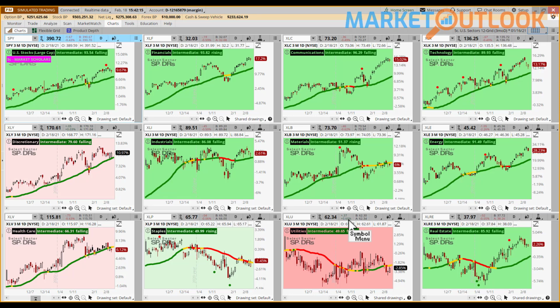And part of that might have been what I mentioned before. We had a little bit of a rolling over in interest rates. And so that kind of hurts the financials, all else being equal, and it kind of benefits the utilities, all else being equal. And we did see that relationship hold true here today. But we still have that intermediate background color pink, so we don't want to read too much into one single update that we had here with the utilities.